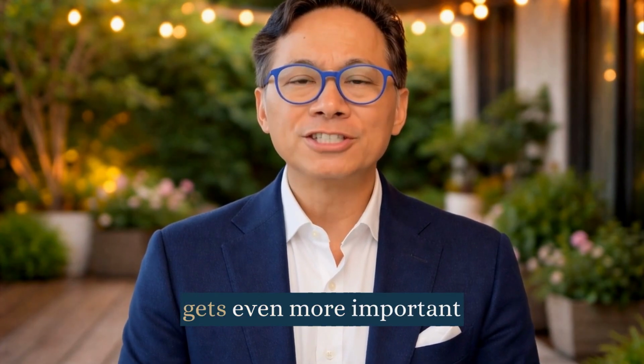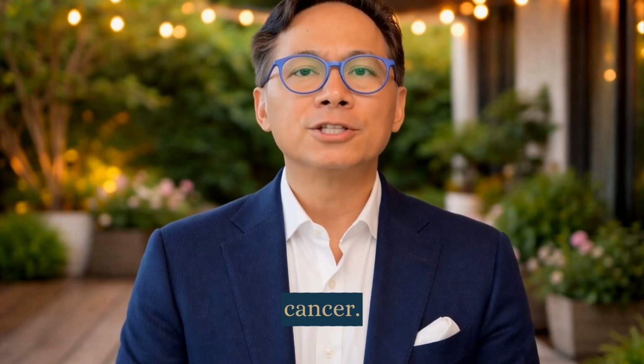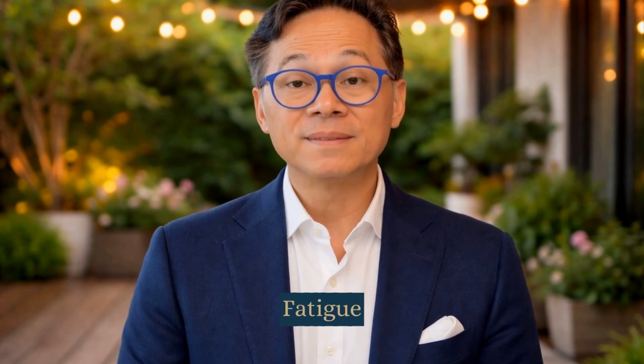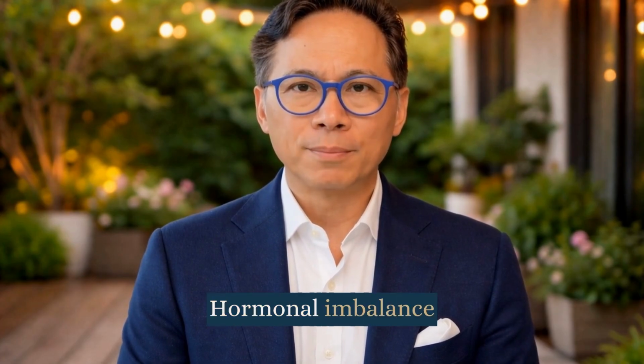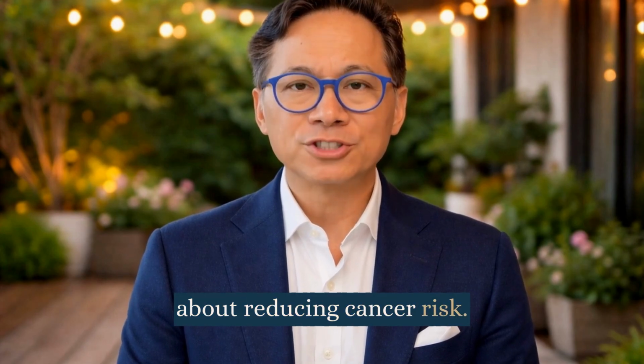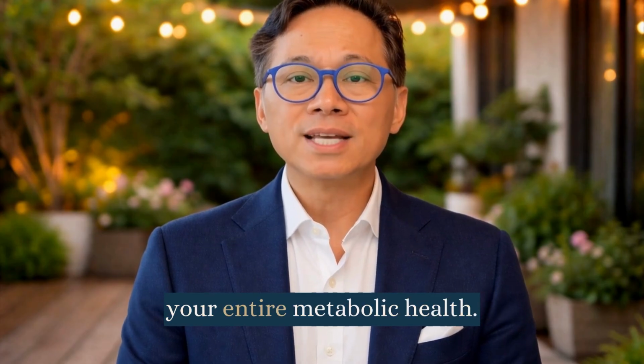Now here's where this gets even more important. This isn't just about cancer. This same metabolic dysfunction is also driving weight gain, fatigue, brain fog, hormonal imbalance, accelerated aging. So when we talk about removing this one common food, we're not just talking about reducing cancer risk. We're talking about transforming your entire metabolic health.